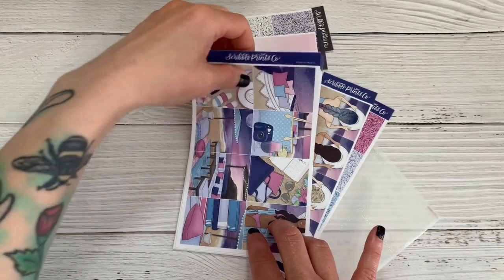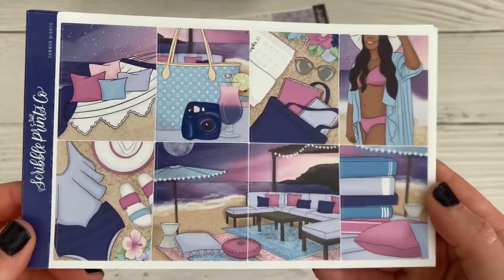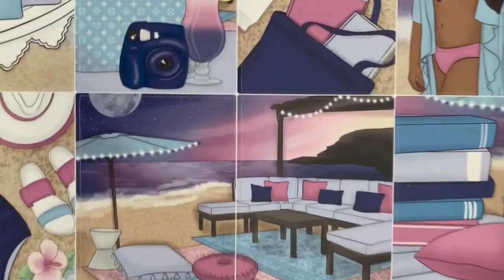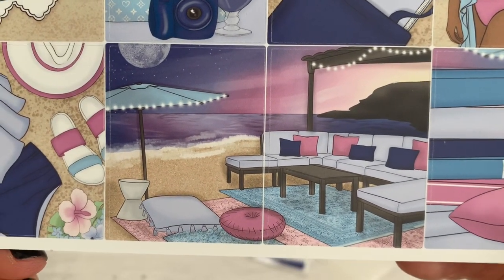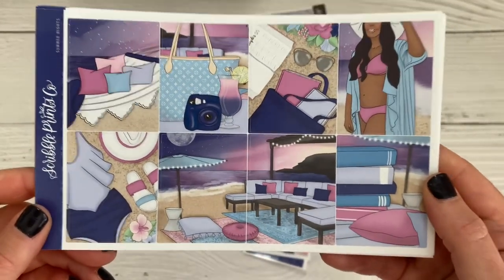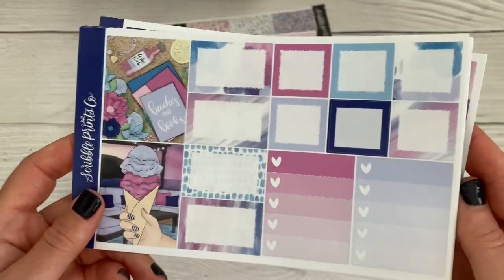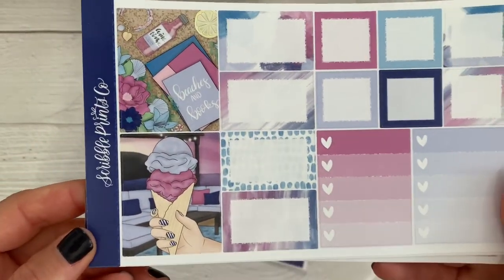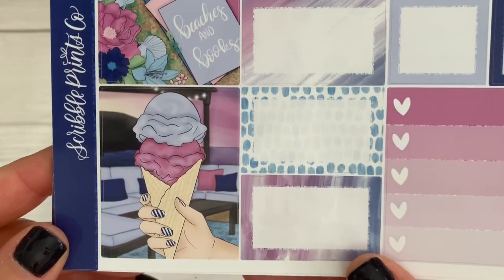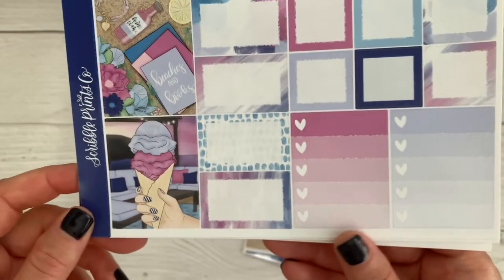And this is the Summer Nights kit, and it is so gorgeous. I absolutely fell in love when I saw these colors because I am a purple girl. That sky in the double box, oh my God, that is a beautiful, beautiful sunset, and I wish I was there right now. So these are the 8 full boxes on the main page. This page came with 2 additional full boxes, and that is actually the reason why I went with the ultimate kit, because I love this box with the ice cream. It looks so yummy, and I want to have it so badly.